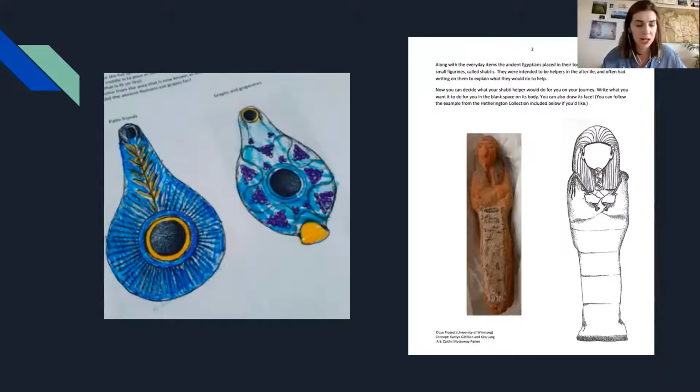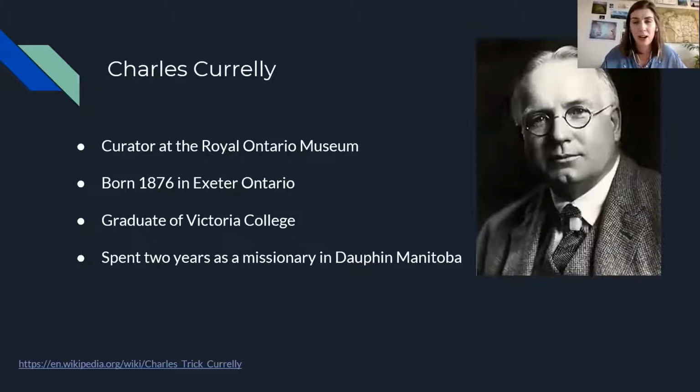And if you want to change slides, so this is where Charles Curley comes into the picture. He eventually became the curator at the Royal Ontario Museum. He was from Ontario, graduated from Victoria College in the same year that Hetherington also graduated there, although different programs. Then Curley spent 2 years in Dauphin in the late 1890s, working as a missionary. Eventually he got sick and went to a hospital in Winnipeg. Winnipeg Hospital kicked him out pretty quickly. So he spent the summer recovering, staying with the dean of Wesley College, Joseph Sparling.